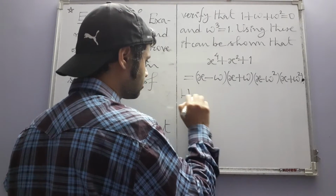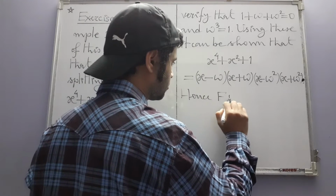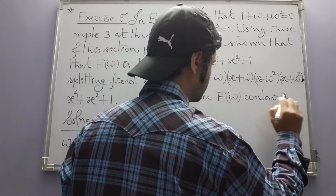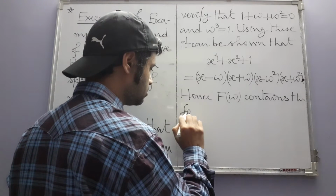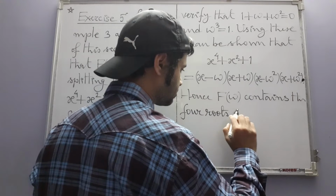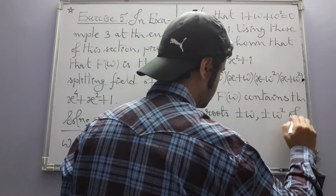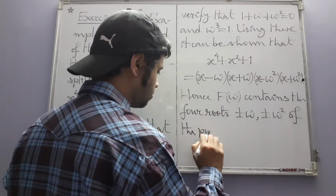Hence, it contains the 4 roots of the polynomial.